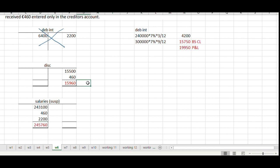So discount received will be a P&L gain. Salaries and general expenses will be an admin expense in the P&L. Okay, so again we have 4 figures. We have a new discount figure, we have a salaries and general expenses figure, we have debenture interest due current liability, and we have debenture interest P&L figure.